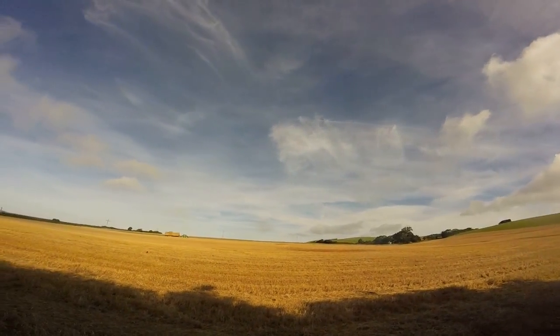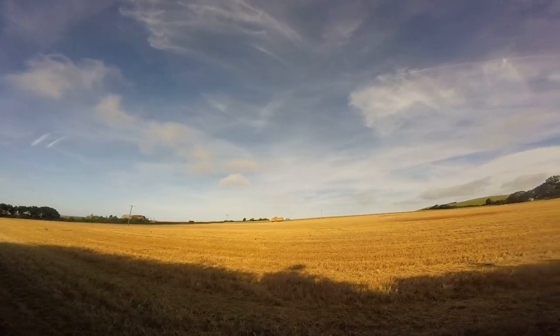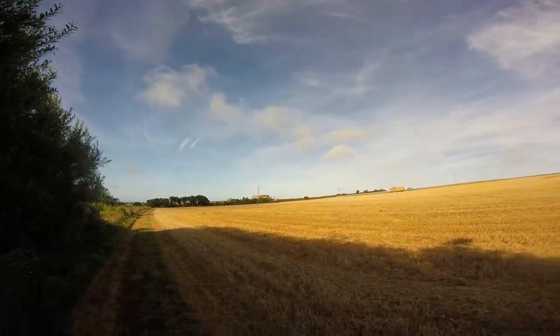It may get too hot. The cloud is starting to pick up a bit. Whether it'll cover the sun enough, I don't know, but we should get a good sort of 5 hours, 6 hours hopefully before the sun turns up. So let's get on and see how we get on.